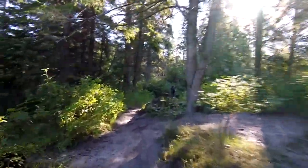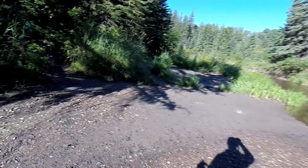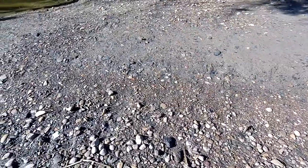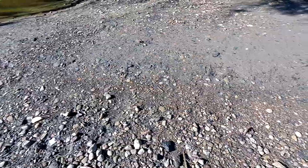Gives you an idea of the trails. This is actually more reminiscent of what it looked like in 2018. Very wide like that. So that one stayed good. Oh yeah, I showed this. If you look closely, these black rocks are actually coal. This whole area has got lots of coal in it. And it was just all over the bank here.